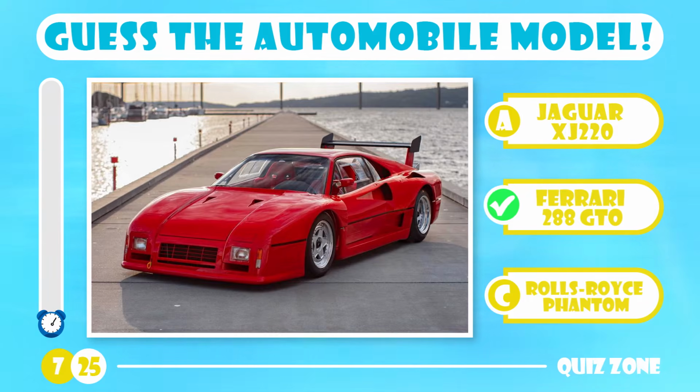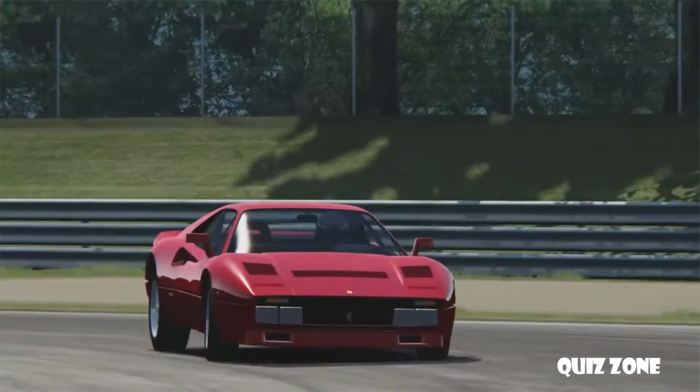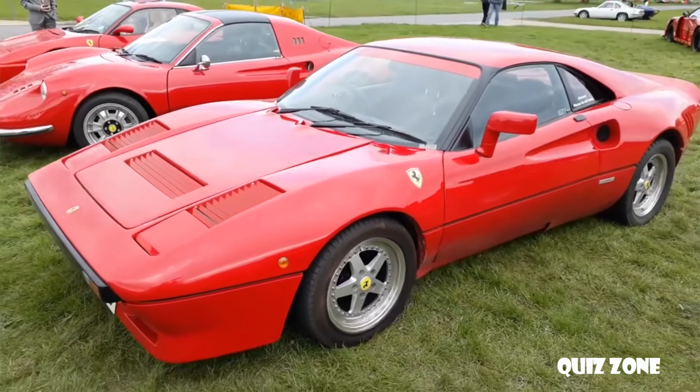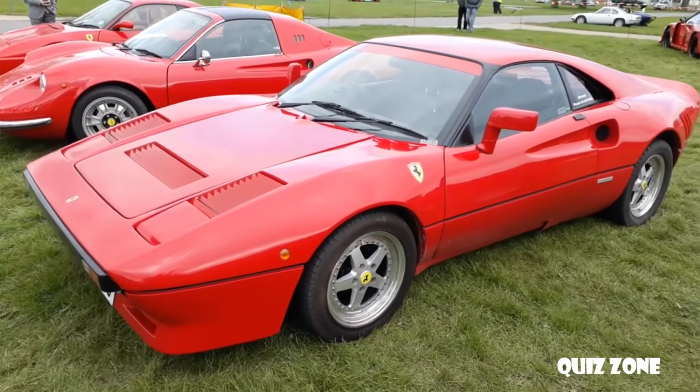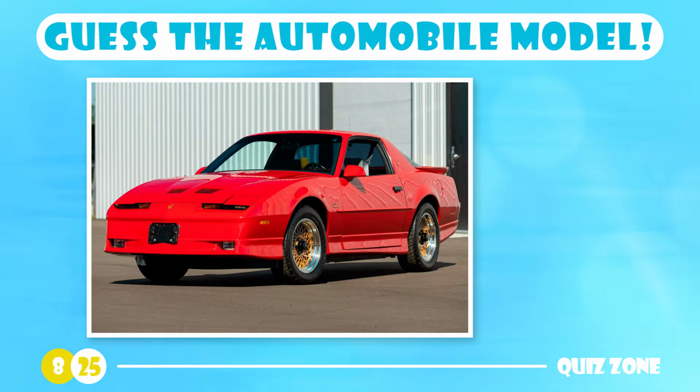Another rare Ferrari on this list. Only 272 288 GTOs were produced from 1984 to 1987, so you'd better have deep pockets if you'd like to own one. What teenage guy didn't dream about having this all-American classic in their garage?